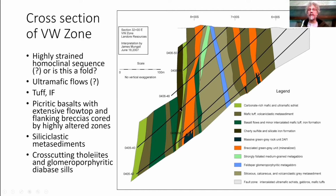And in orange here is the mineralized domain. And it's a brecciated picritic basalt. And I've never been quite sure exactly what we were looking at, but they kind of look like flow-top breccias, except in most cases there isn't a flow, so they might be transported picritic basalt hyaloclastite type breccias.